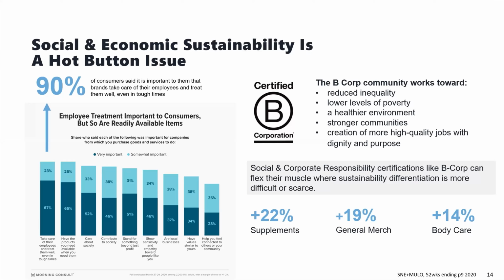Social and corporate responsibility certifications, such as B Corp, can really flex their muscle where sustainability differentiation is more difficult or scarce. So the B Corporation focuses on topics such as reducing inequality, lowering poverty rates, and creating high-quality jobs with dignity and purpose. So these types of standards are difficult, if not impossible, for a shopper to evaluate for the brands that they love and support without the help of certifications such as Certified B Corp.